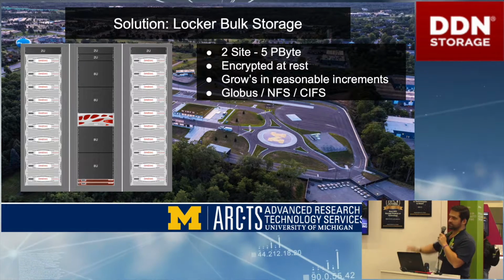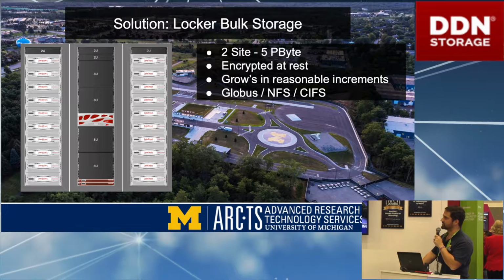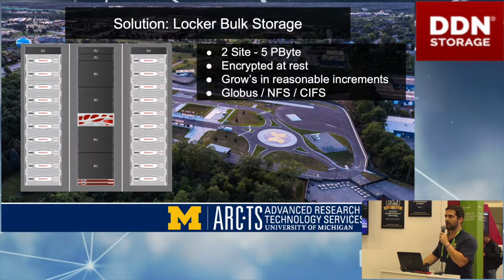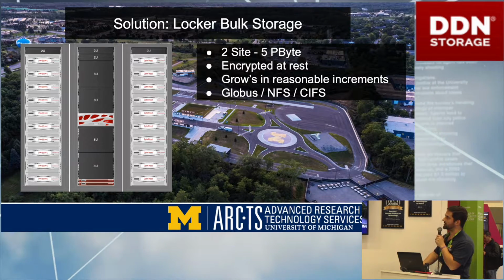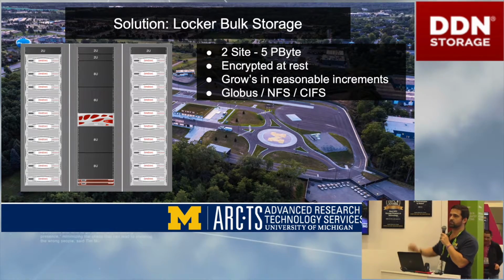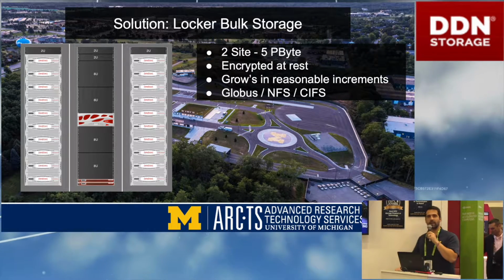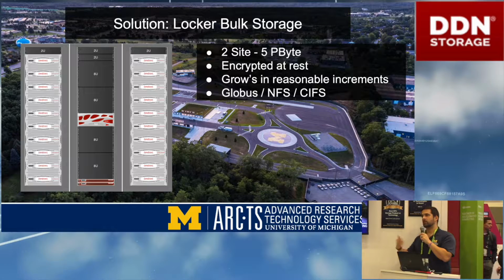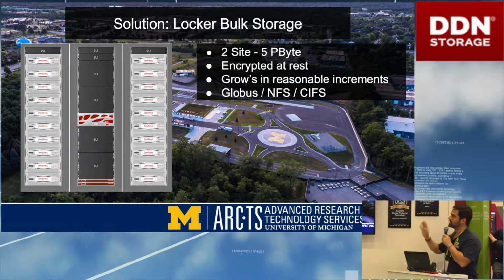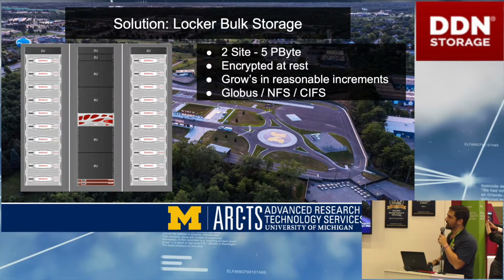So, you know, your mother's medical record might be on this thing in the future, and we're doing research on it. So we want a secure environment, but we also got to be cost effective because that leads directly to competition. So encrypted at rest, we're currently 5 petabytes. We're able to expand in modest quantities because, again, if we expand too large and we have a lot of dead weight capacity, we have to somehow recover that cost because, again, we are a cost recovery operation. So we're very grateful that we can expand in reasonable increments.